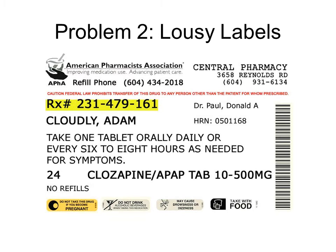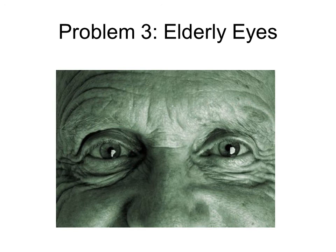When you ask people to determine what drug it is that this person's taking, it takes almost 10 seconds for people to actually figure out where and what the drug is, which is clozapine here. But the point is that there's lots of information on this bottle that is unnecessary. And when you think about it, this little label, which is big right on your screen, is tiny when it's put onto a bottle. So finding the right information can often be hard, especially if you have elderly eyes.